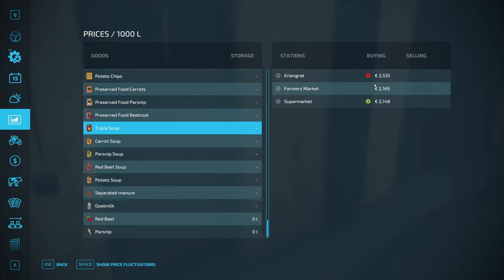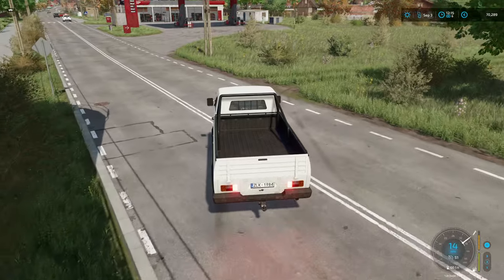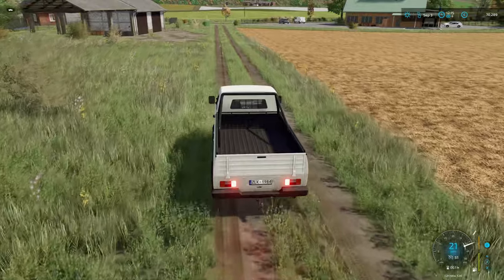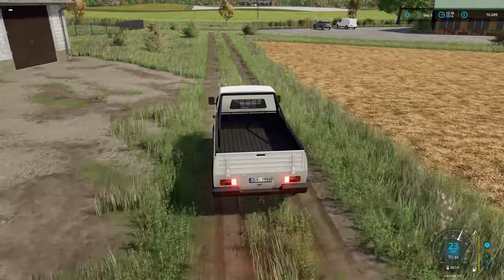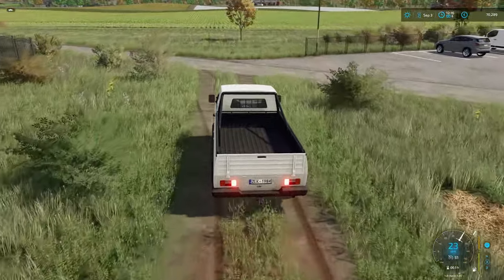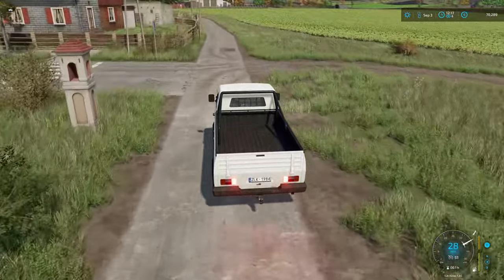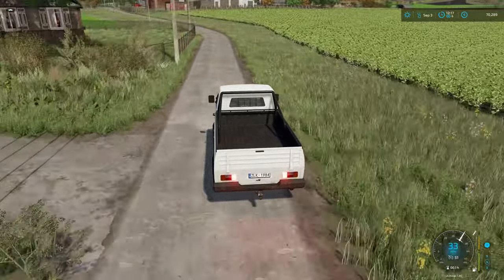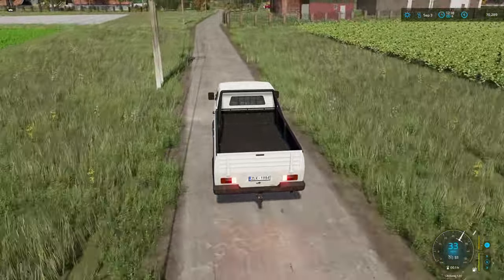Okay, we need to get our carrots down here. So I think what we'll do is cut that corner. Once we've harvested all our carrots, we'll bring all the carrots and the rest of the red beet and the rest of the parsnip, and then we'll activate the triple soup, and that should then be more money, I think, hopefully. Whether that works out to be more money, obviously you're using three products, but you're using a third of each, getting double the money. I think it should. I think that should work out more.